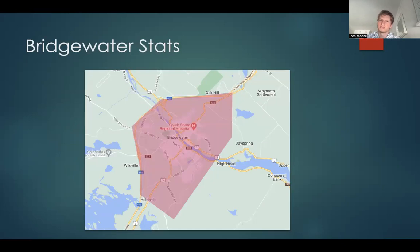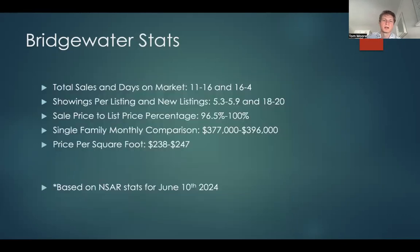Okay, Bridgewater. About an hour and 20 minutes, hour 15, down the South Shore, kind of the main city center for areas like Mahone Bay, Lunenburg, some of the cottage country down there. Total sales, we saw it go up to 16 from 11. And days on market, we saw it drop significantly from 16 in April to 4. Showings per listing, we saw it go from 5.3 to 5.9 in May. And new listings was at 18. It's now at 20. Sale price to list price percentage, we saw it creep up from 96.5 to 100%.